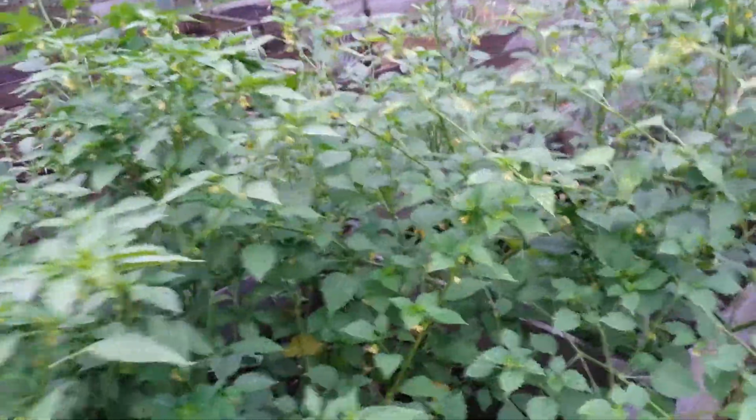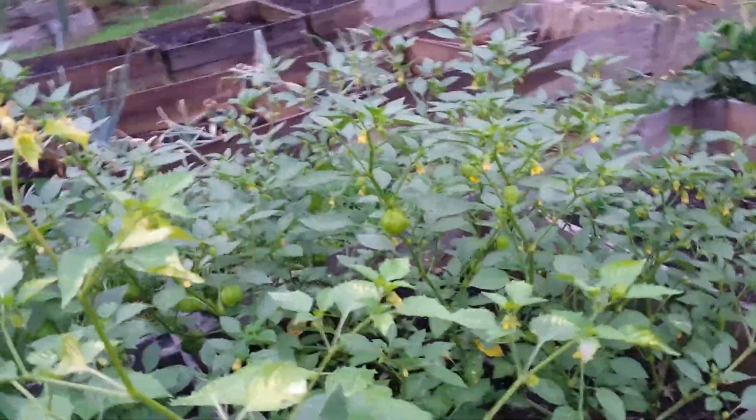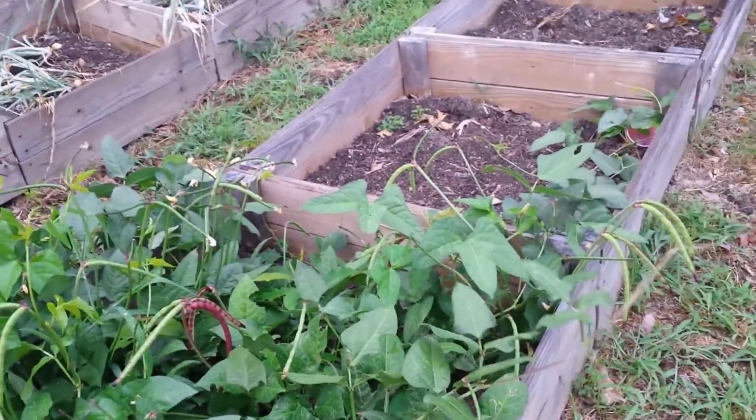Tomatillos, doing all right. I'm glad I have them over here because they really go spastic, man. I don't know what to say, but anyway. Oh, I have some purple hull peas over here. Was not aware of that.